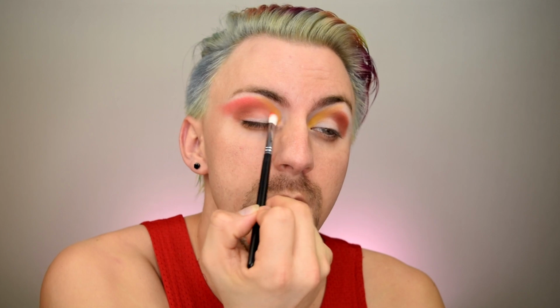I'm also gonna pull this shade up into the crease where the yellow is, but I want it to start blending in with that yellow and change to a little bit of a fiery orange shade. I do wish it had just a little bit more pigment to it. It seems like it doesn't want to build up very well on top of other shades, which is sort of disappointing, but it's okay. I can make it work.